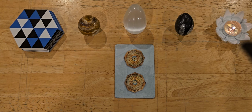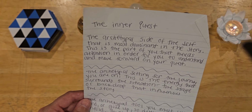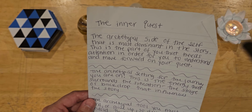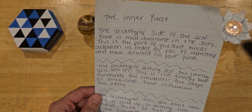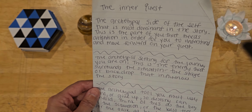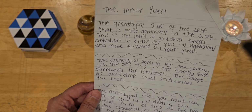Now before you I have 4 cards, and they're each attached to a theme that has to do with the inner quest. And I'll go ahead and I'll read each of those to you so that way you know what to expect. So for the first card, the archetypal side of the self that is most dominant in the story. This is a part of you that needs attention in order for you to understand and move forward on your quest. Card 2 is the archetypal setting for the journey you're on.